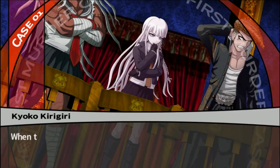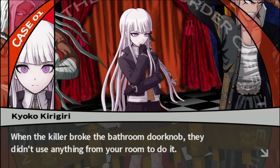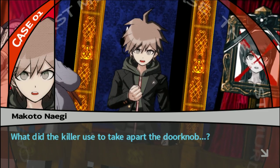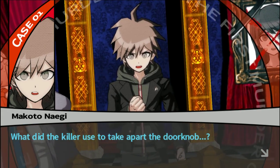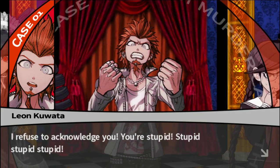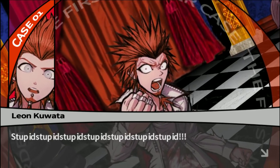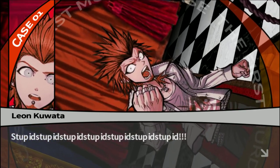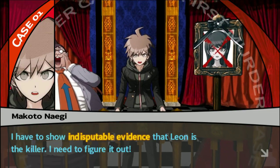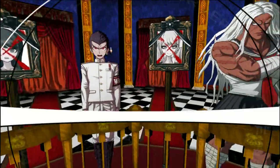I'll try my best. When the killer broke the bathroom doorknob, they didn't use anything from your room to do it. So what did the killer use? What did the killer use to take apart the doorknob? I refuse to acknowledge you. You're stupid. Stupid, stupid, stupid. No, you. Stupid, stupid, stupid! He's starting to engage in Pokemon speak. I have to show indisputable evidence that Leon is the killer. I need to figure it out.